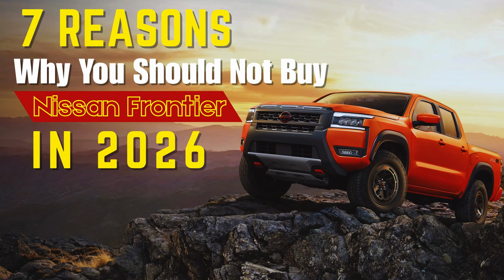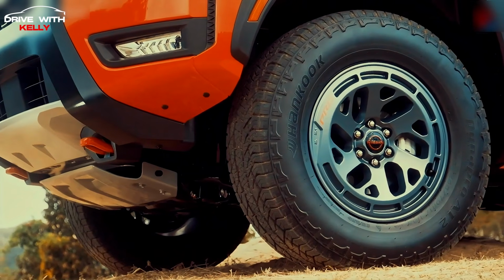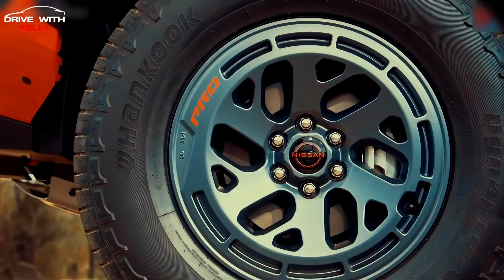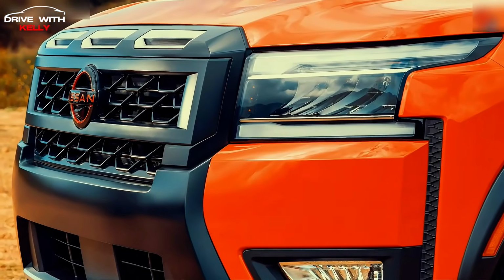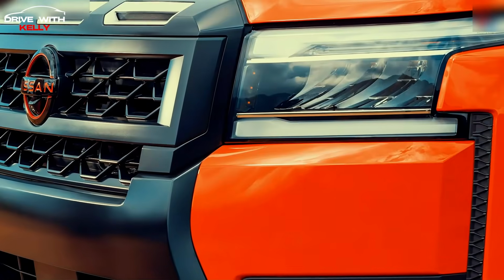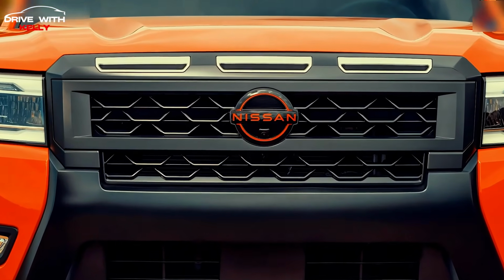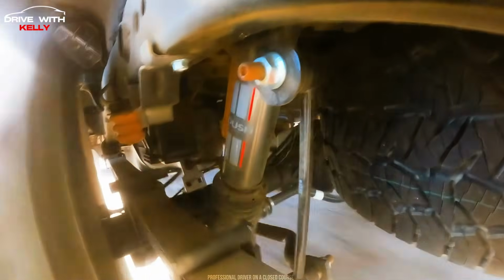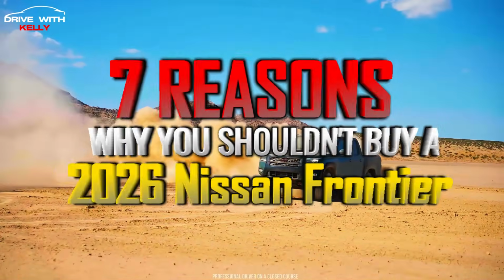7 reasons why you should not buy Nissan Frontier in 2026. For a long time, the Nissan Frontier used to be a natural choice for all those looking for a no-nonsense pickup with a straightforward design and affordable pricing. It established itself as a great value for money proposal, but then it got redesigned, it got fancier, better equipped, and of course, more expensive. So we wonder if it's still as great a value as it used to be. We bring you 7 reasons why you shouldn't buy a 2026 Nissan Frontier.